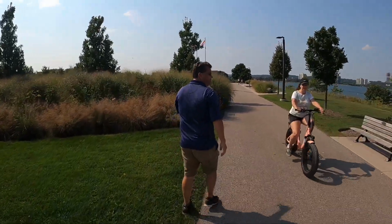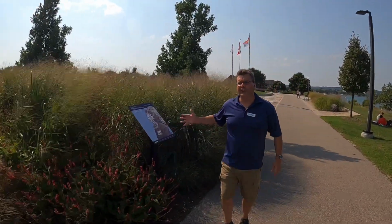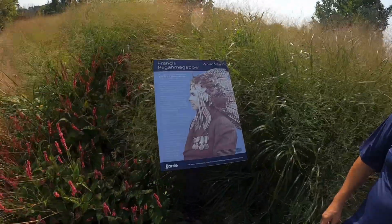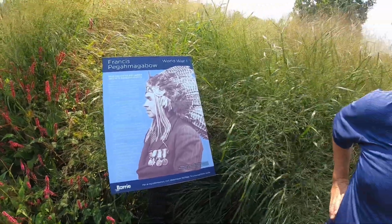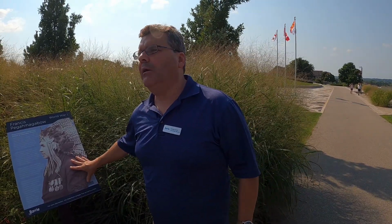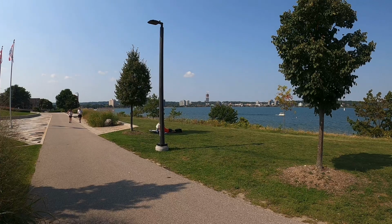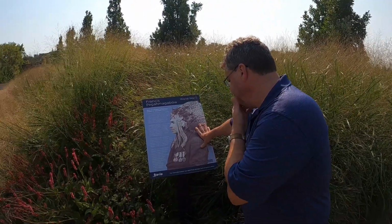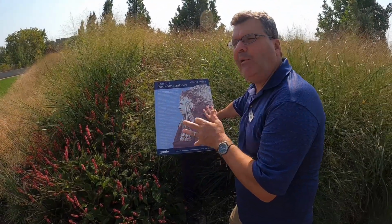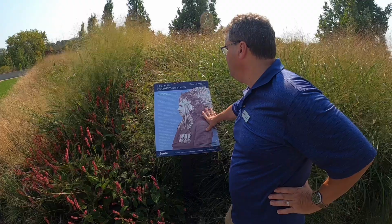All right. So this one is Canada's most decorated Indigenous soldier of World War I, Francis Pegahmagabow. He is not from Barrie, he's from Parry Sound. But when they did this, his family came, all 35 of them were here, and they were in tears. They were so thankful that somebody had a plaque for him. And at the waterfront, we always have big banners, and we have his banner there. So they recognize him. This opened in 2017, so it must have been around then. I wasn't here, but someone said his family was in tears. They were just so thankful.